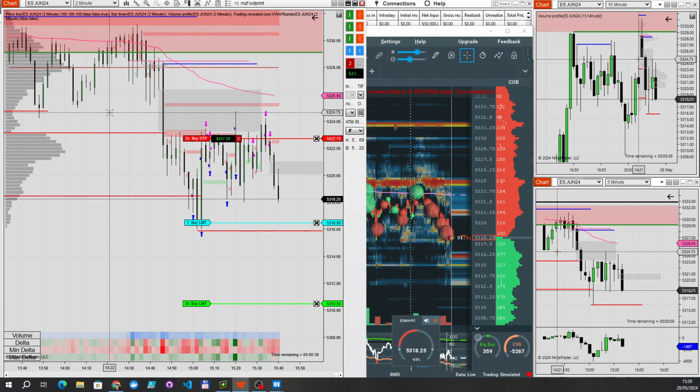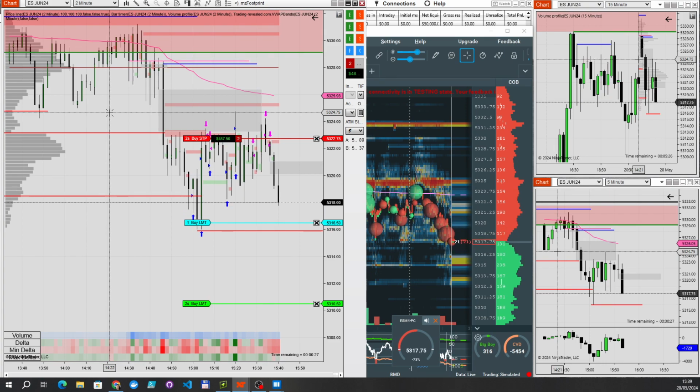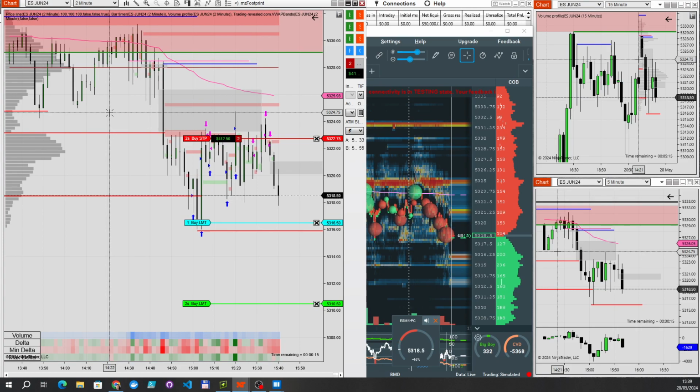It's a pain to hold this, honestly. But you have to hold it to make money. You know it's gonna get down there. Look at 15, 13, 12. It's gonna get down there.